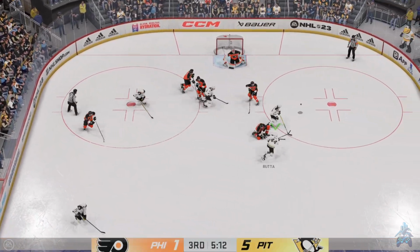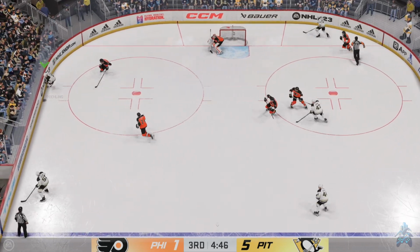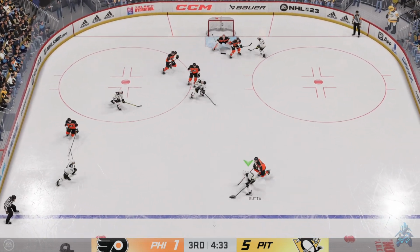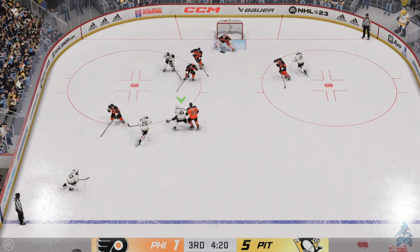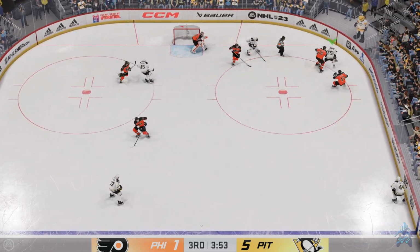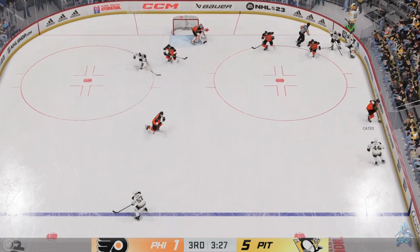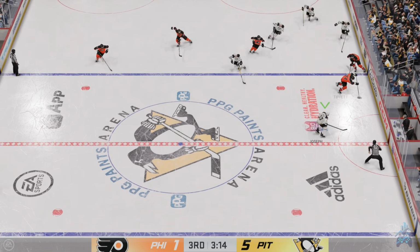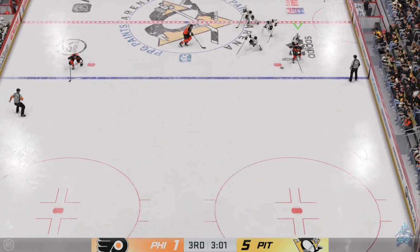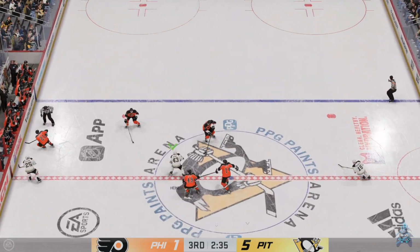Heinen's won the draw, and they'll look to set up. Picked up along the boards by Archibald. Handles the puck at the point. Quick feed to Paling. The Penguins carry it along the wall. Here in the corner, he grabs the puck. The Flyers have it against the wall. Grabbed along the board by Tippett. Pittsburgh's got the puck in their own end.